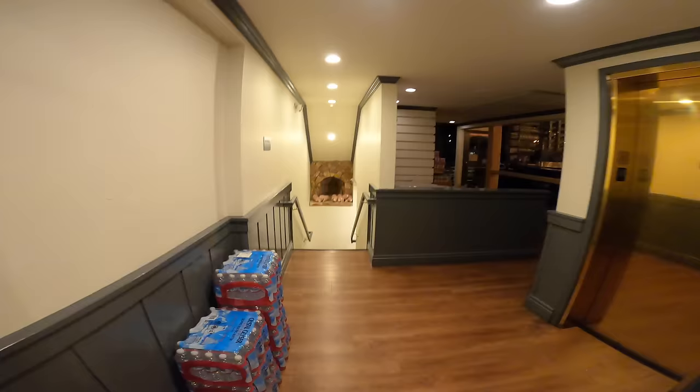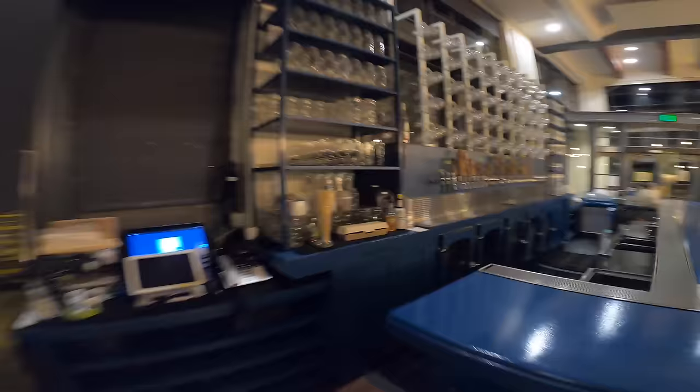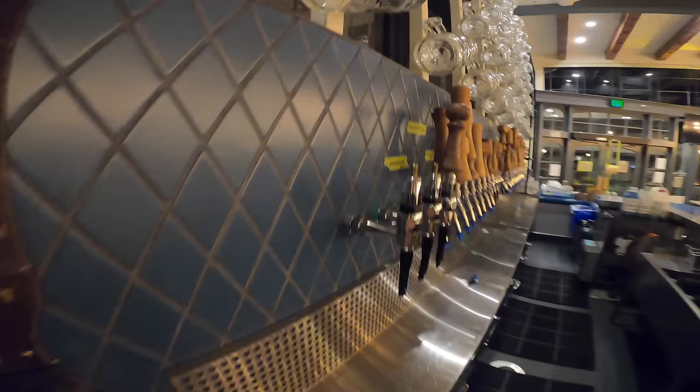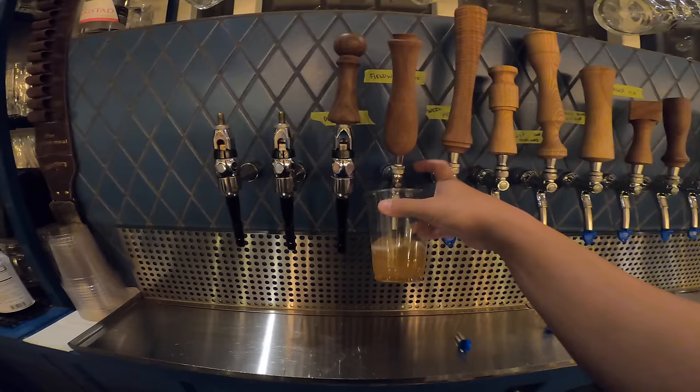And let's go down, actually let's stop behind the bar first. So this is our bar. We have 28 taps, I think it's 28. I'm gonna pour myself a beer. 28 taps, including some nitro taps. What do I want? Fieldwork. Fieldwork is a local brewery, IPA. Very good. 28 taps, including some wine and some nitro taps.